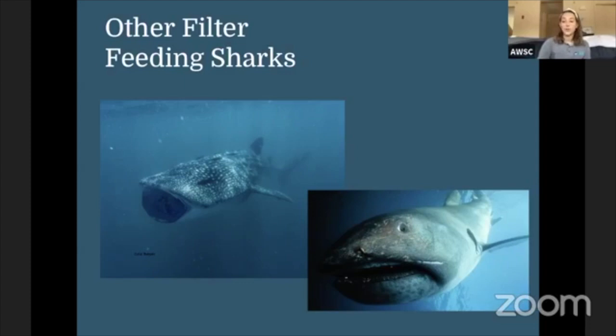And just like the whale shark, you can kind of see their gill slits here further back, that they do not wrap around their body like our basking shark does. But these are the only 3 sharks that are filter feeders that we know of now. We are discovering new species of sharks every year. So maybe we will discover a shark that filter feeds, but for right now, it is only our basking shark, our whale shark, and our megamouth shark.